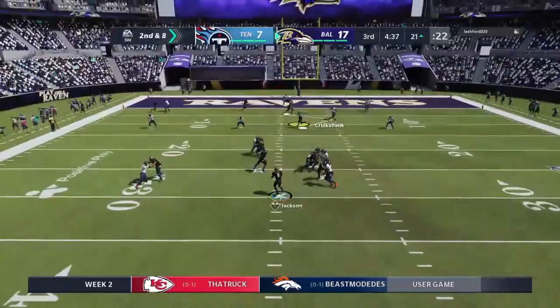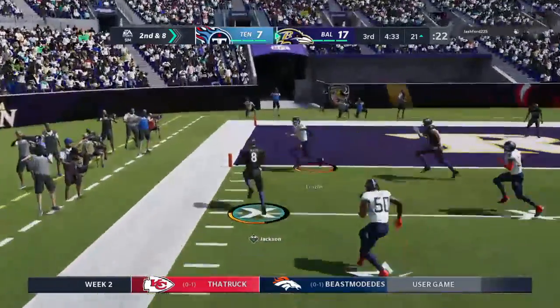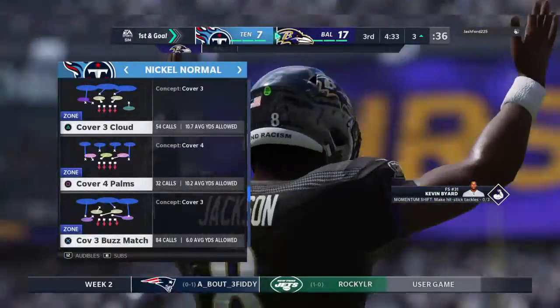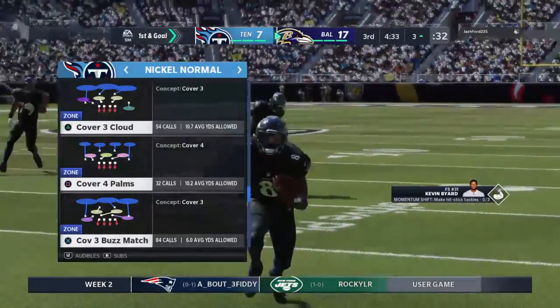Play action. It's Jackson. Steps away. He's going to take off with it. He's got the first down inside the 10. And out of bounds all the way down at the 3. Lamar Jackson, such a threat with those legs, able to improvise and get the first.